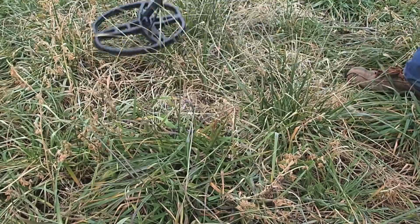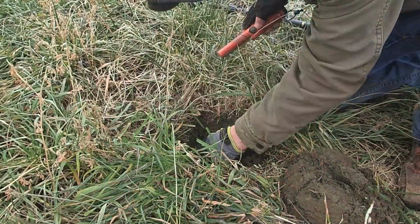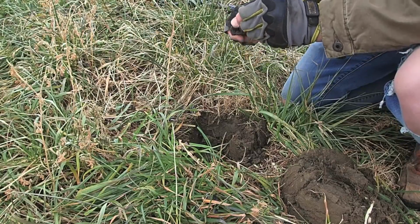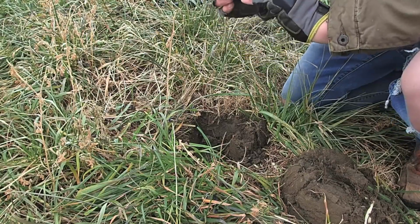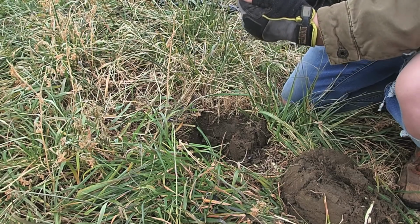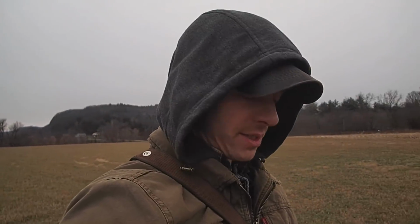First target, 82. 88. Yeah, it's a big piece of brass. Water pipe. No, it's not a pipe, it's just a strip. Look at that copper. Not a coin. But not a beer can either. Alright, for the most part I've stopped doing live digs because I've dug so many beer cans. It's unbelievable. And I'm getting tired of taking my camera off and setting it up and turning it on. But I got a pretty nice target here, so hopefully I won't regret it.